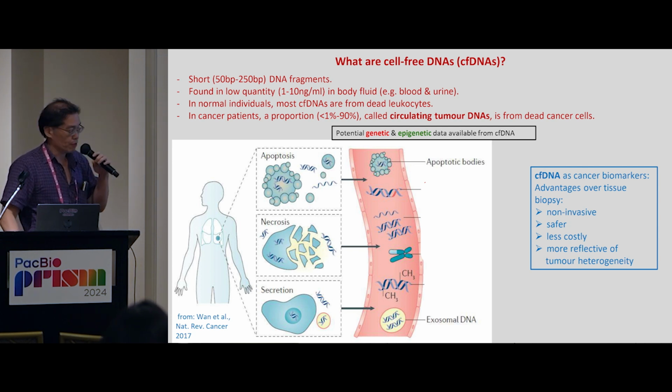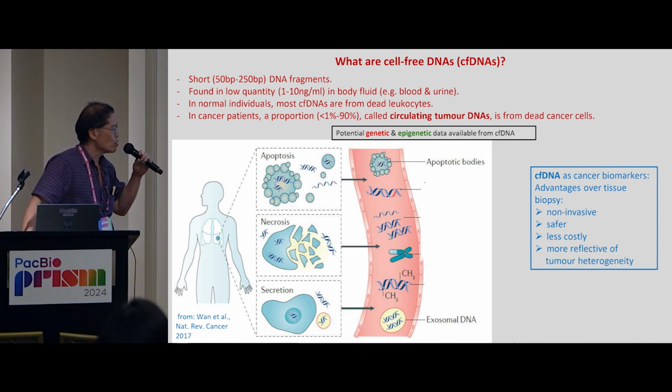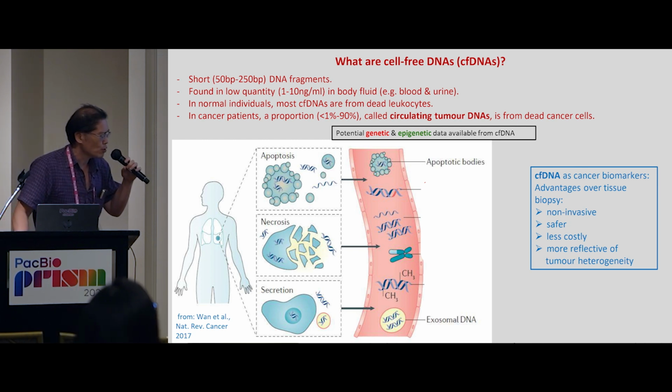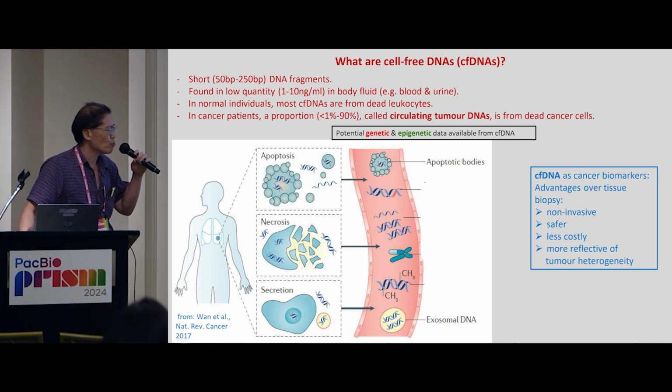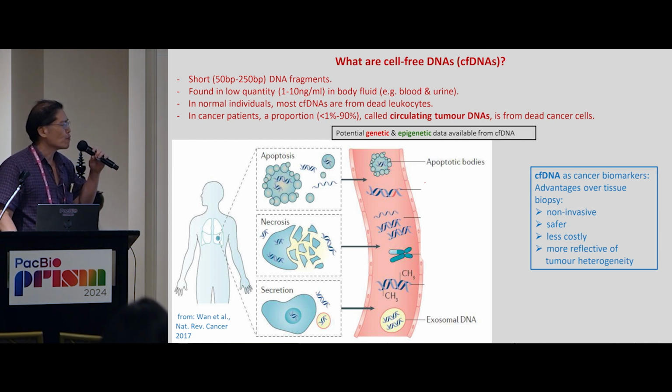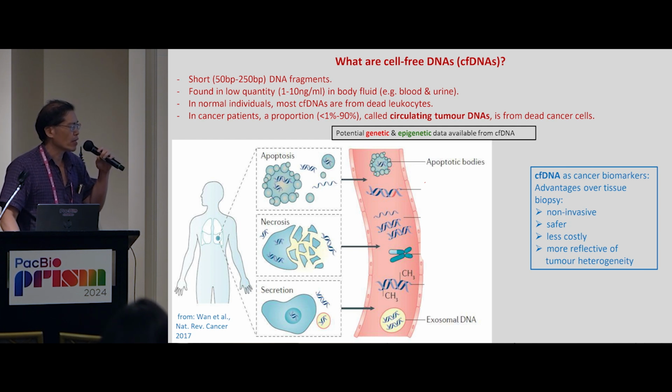So potentially we can get genetic information and epigenetic information from this cell-free DNA. The cell-free DNA advantages over tissue biopsy include being non-invasive. You only have to take some blood from the patient rather than doing a surgery to remove tissue biopsies. As a result, it's safer, potentially less costly, and more reflective of the tumor heterogeneity. Imagine if you have tumors in different parts of the body. If you only take a tissue biopsy from one site, you only get the profile of that site. So what you can gather from the cell-free DNA can potentially give you a better reflection of the tumor heterogeneity.